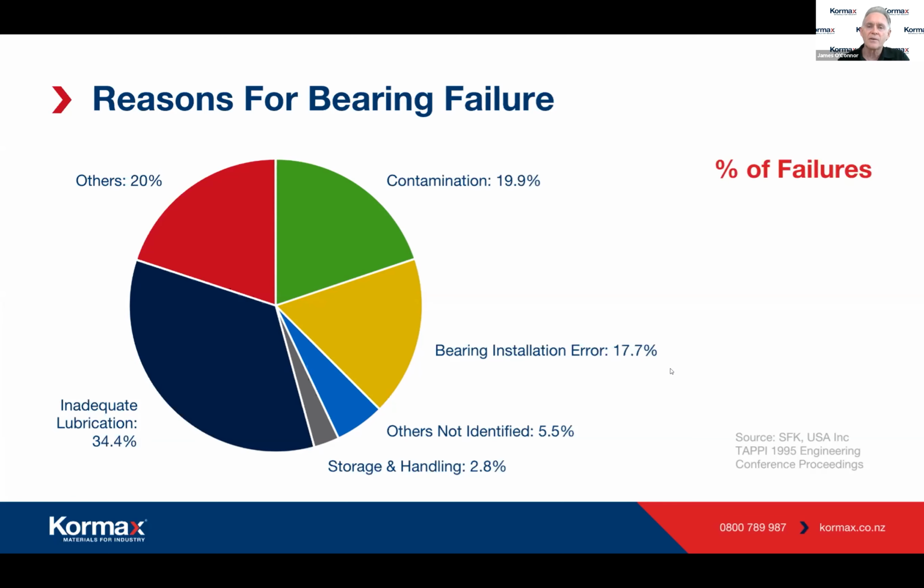But look, just as a start, I'd like to have a quick look at this pie graph that I've put up here on the board. It gives us a bit of an insight into the reasons behind bearing failure. So if we have a look at this here, we can see that roughly 34% of bearing failures can be attributed to inadequate lubrication, with another 20% of bearing failures attributed to contamination. So between the two of them, we can see that around 54% of failures are lube related, and hence the reason why it's so important to get lubrication right.